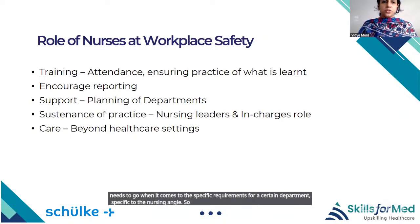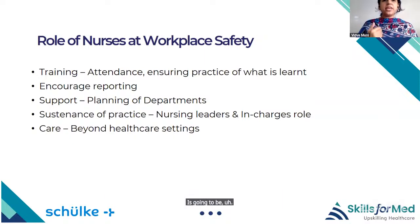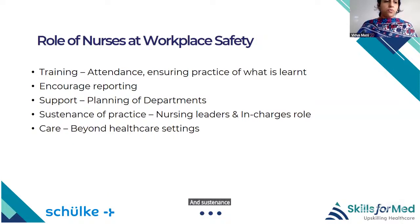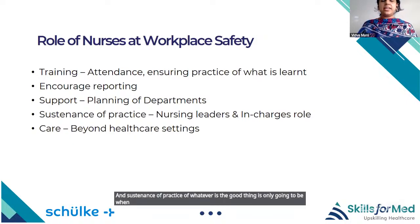This makes sure that your nurses are involved at the planning stage, and definitely the ground level implementation will also be better as and when you get them involved at an earlier stage. And sustenance of whatever is the good practice is only going to happen when your nursing leaders and the in charges practice it.